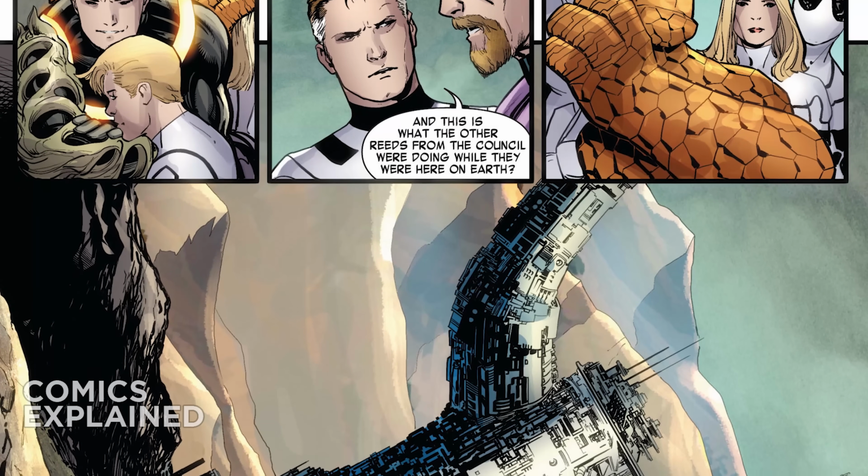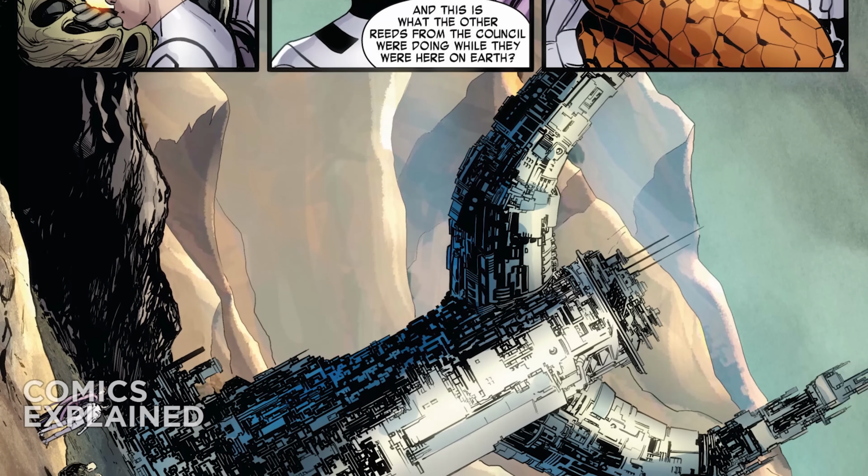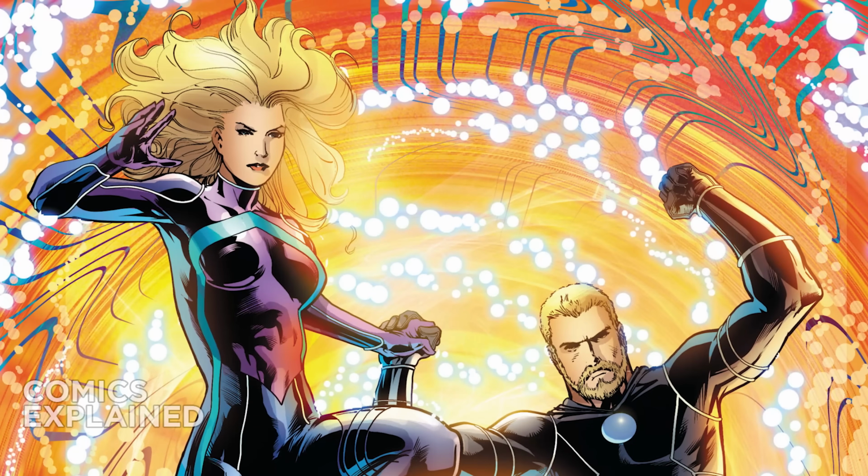He builds Saul's anvil, right? This weapon that's capable of seemingly destroying Celestials. They bring in Galactus, the whole nine yards. Reed always dies. And Franklin figures that out as well.